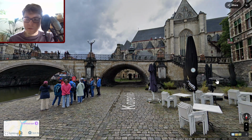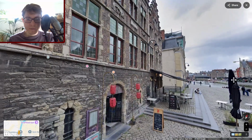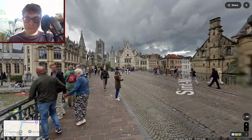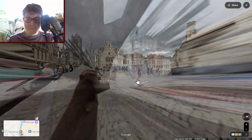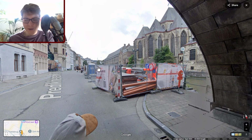I wonder if we can get up onto this bridge. If we can jump up. Here we go. Wow. Now how do we get back? If I press backspace? No.